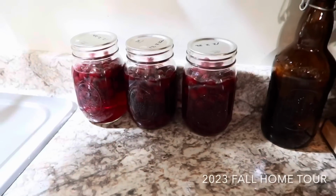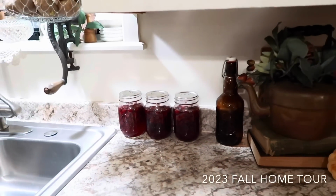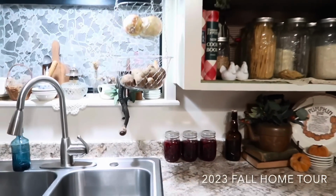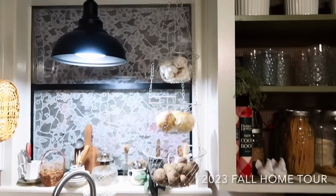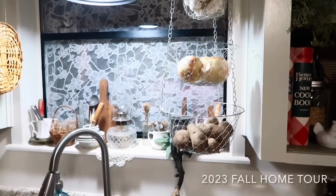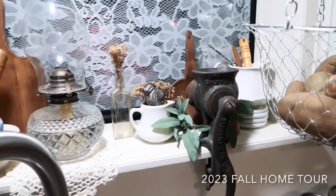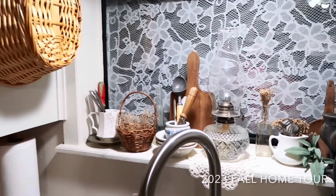I do like to keep some of my canned goods just out and about as well. I think they're beautiful, and we actually use them. That is canned cranberry juice, and it is so good. Just some pieces here around my sink. Again, just very functional, easy to grab things. Again, all thrifted here. Beautiful little pieces. Here's the windowsill, kind of how I have it decorated with a lot of my beautiful, fun, thrifted pieces that I love just to look at. They bring me so much joy.